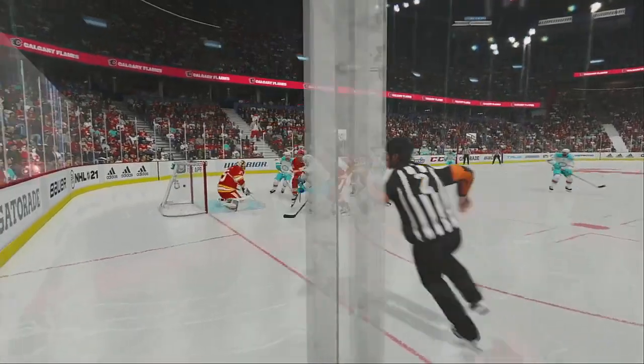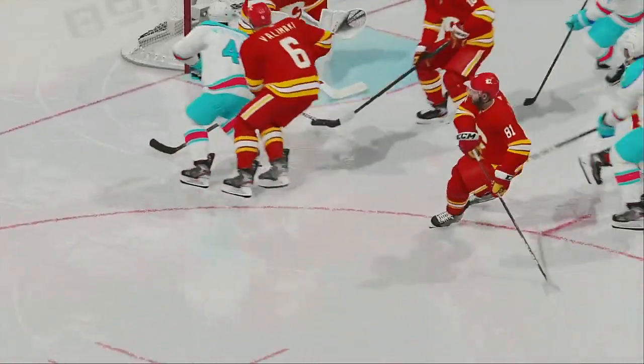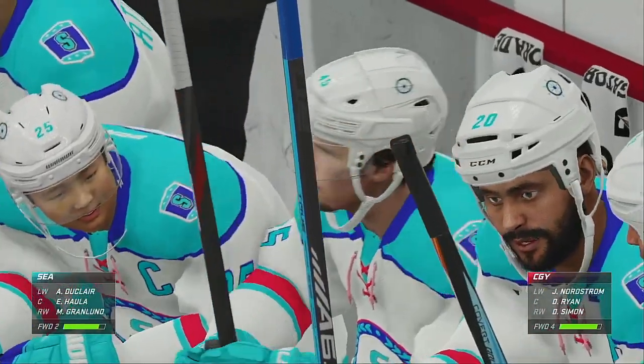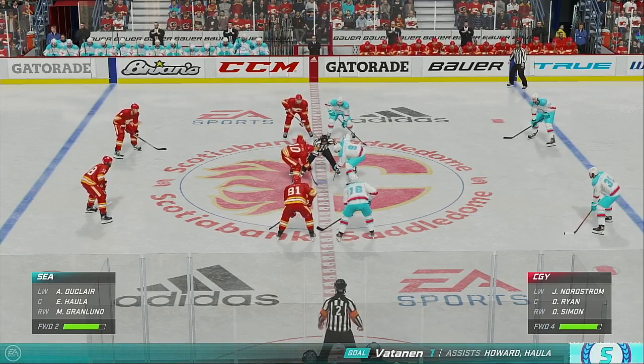That's a scorer's goal right there. That puck is on and off his stick in a hurry. He's so tight to the net, he has to get rid of it before the goalie can readjust. Seattle's on a roll tonight. They extend the lead here in the second. Everything they do is better than the other team tonight. This is a domination performance.